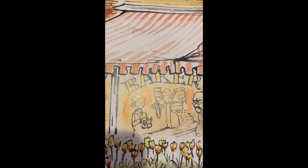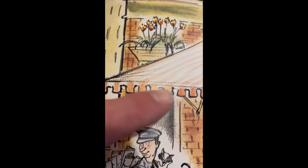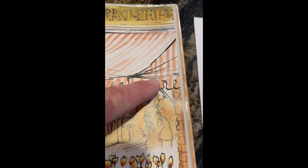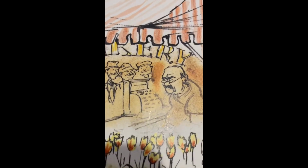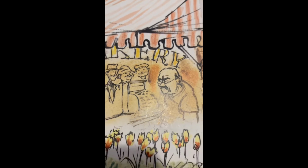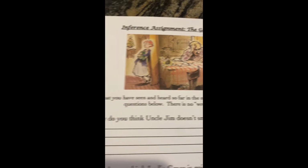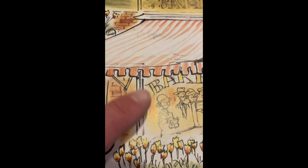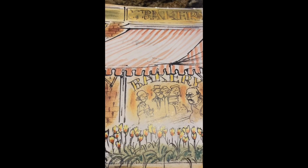There's something else going on too. If you look at the bakery, full of people, the awning, that structure above the window, it seems to be fixed up a little bit. And she says that Uncle Jim almost smiled today. So if you were guessing why Uncle Jim doesn't smile, maybe it does have to do with his bakery and how things just weren't going very well.